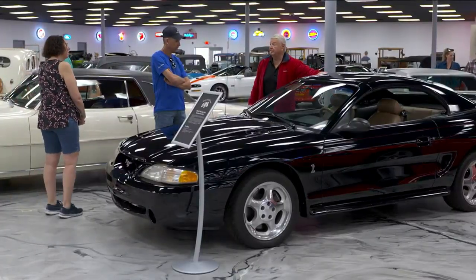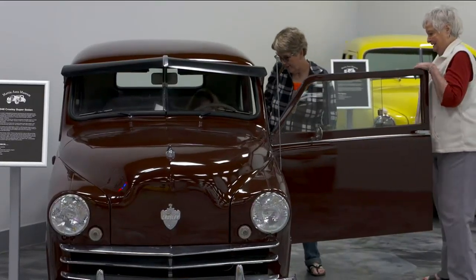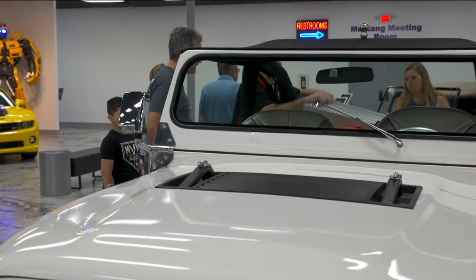I believe that the young people and the old people, if they want to get in a car, get in it and take a picture. Most museums, you get 4 or 5 feet from the car and the horn goes off. And I don't think that's the way you see and enjoy classic cars. That's because his museum is dedicated to his passion, a passion Mel loves to share.